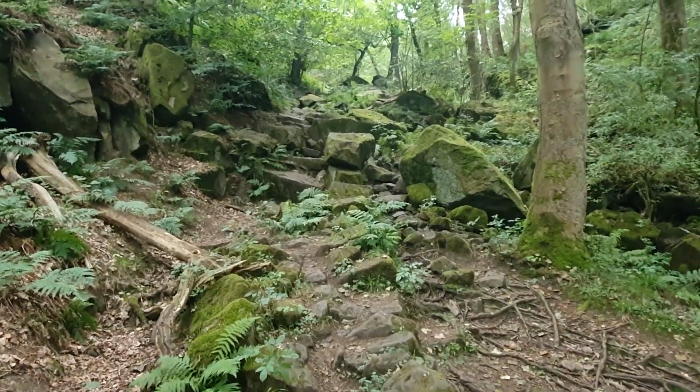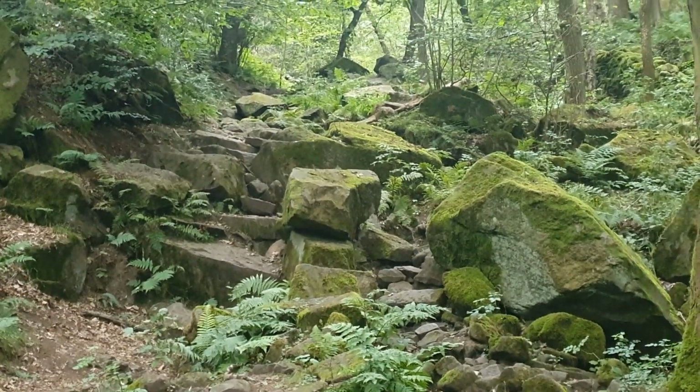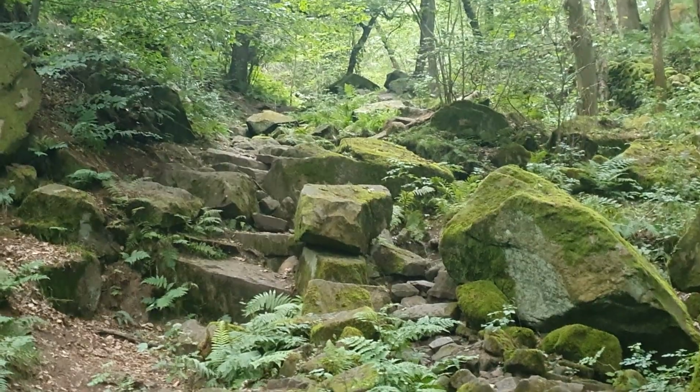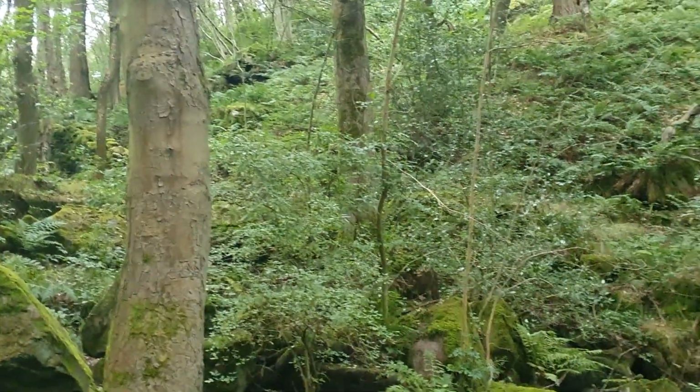I nearly fell over about 3 times going down there. Slippery as hell. So this is the summer. Wait till the winter climbing down there. I fear not. But on the other hand, as I say, an ancient woodland. It does look like that.